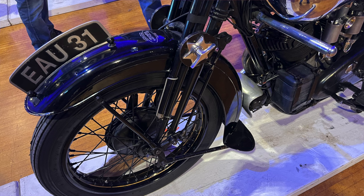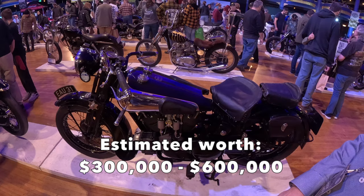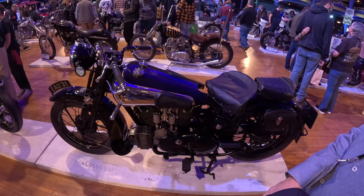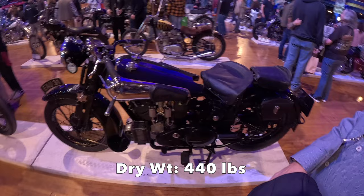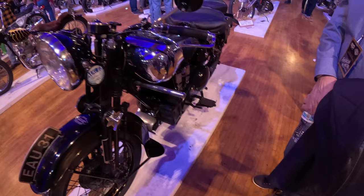Wow, I hate to ask you this, but what do you think this bike is worth? Lots. Probably at least 50s behind a significant digit, I'm thinking. Maybe. I will say it's a great riding bike. They're really easy to start.